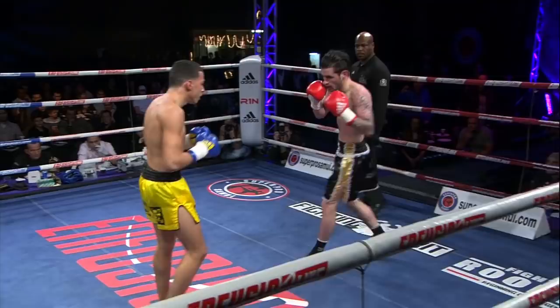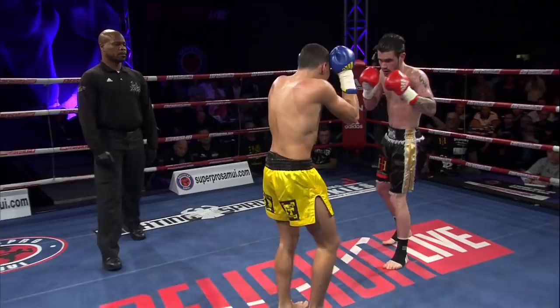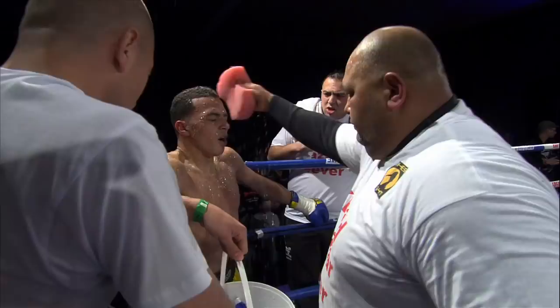Good counter shot from Dings. Oh, that's a great knee. That was a good shot from Dings. Ilias giving ground. Good round. I tell you something, that is way too thin. Oh, that is so close, that round, went one way, then the next.